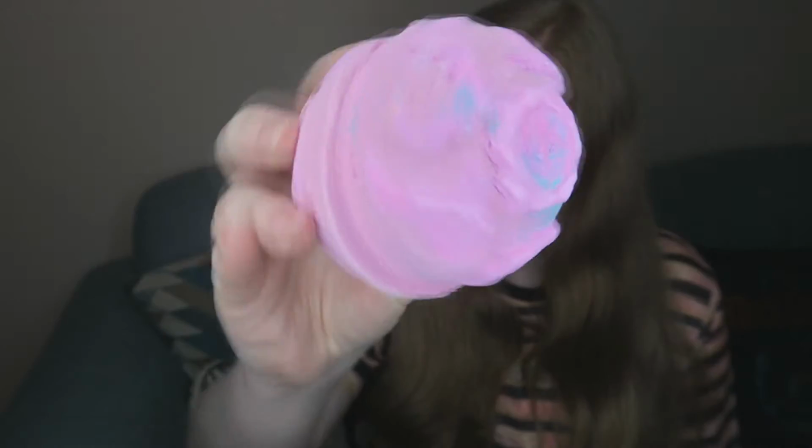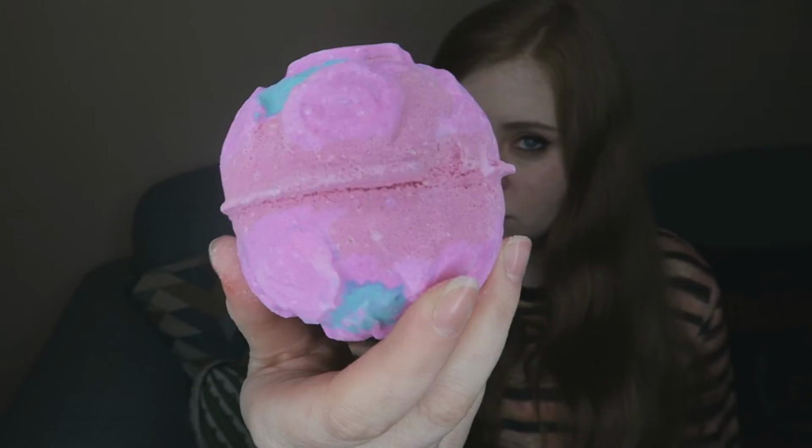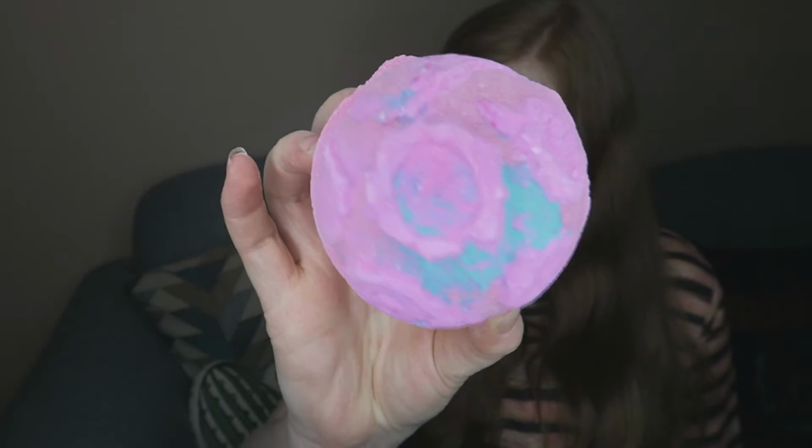The other one which I've used before is this big pink beauty, which is called Rose Bombshell. And I think that's got the rose jam scent, which is super strong and absolutely delicious. Like, I love this scent. I don't like products that are just rose scented because I feel like it's a bit too powdery. But this just has the sweetness in it as well, which makes it just so good.